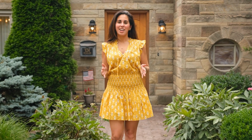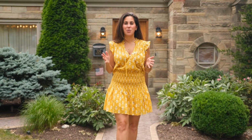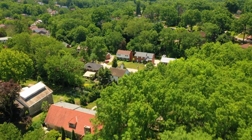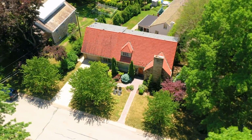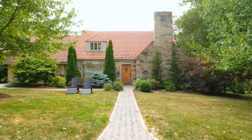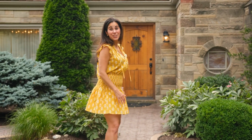Nestled on the corner lot of a gorgeous tree-lined street, you will find this impeccably designed stone Cape Cod. Hi, I'm Lauren Coulter with the Coulter Castillo Group at Piatt Sotheby's International Realty, and welcome to our newest listing, 124 Woodland Drive. You will fall in love with the spacious open concept and beautifully, fully remodeled design of this home. So come on in and let's go check it out.